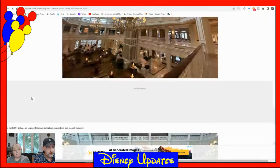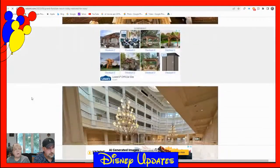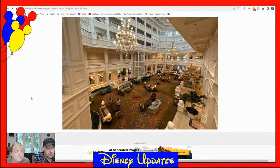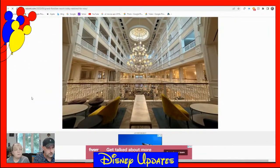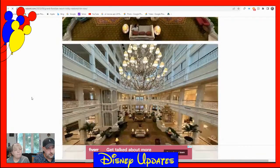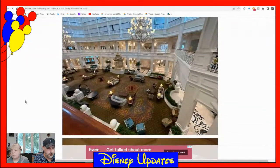Isn't that the elevator? Yes. Oh, is that the start? Or oh, never mind. I see. There's the birdcage right there. Yeah. Okay. Now I'm on board. Oh, so there's no more carpet. There are more modern chairs and tables on the second floor overlooking the lobby. I thought it was all carpet. Maybe I was wrong. It might be down on the bottom, but once you get up, it might not be. I guess maybe right down the middle. It's all right. Yeah, maybe.